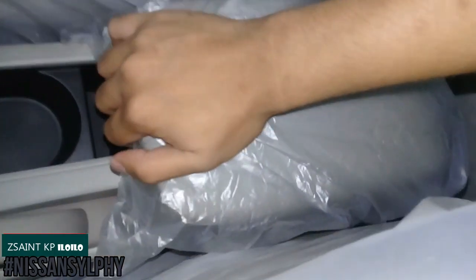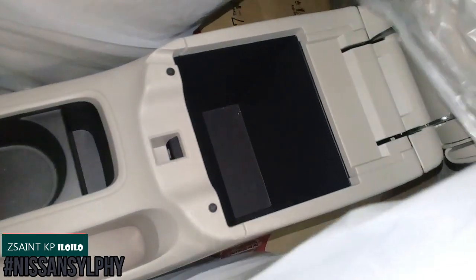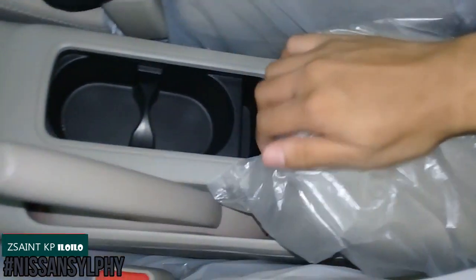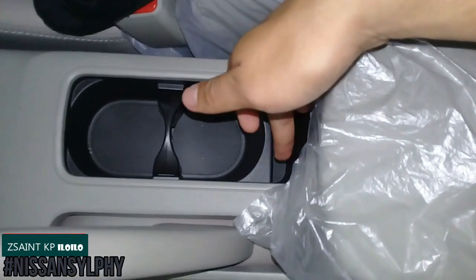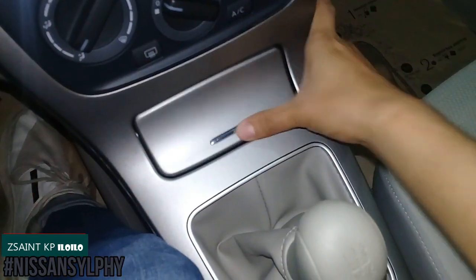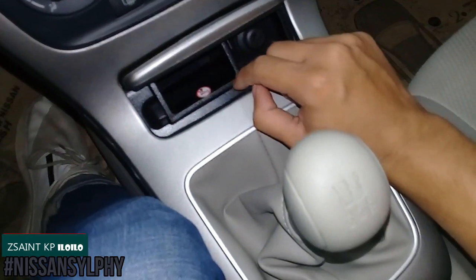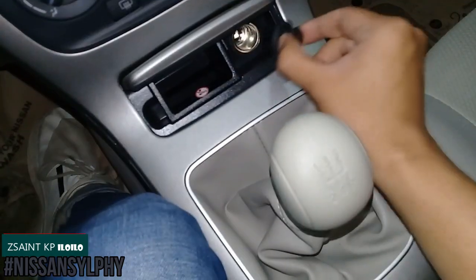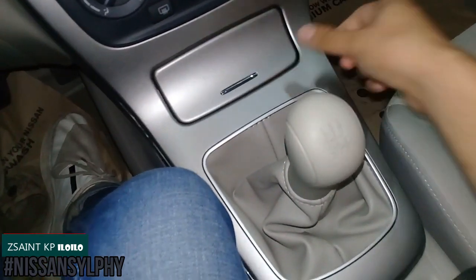Center armrest, and underneath you have a perfect size amount of storage area. Hand operated parking brake, 2 cup holders, little storage right here, another storage right here. Ashtray or a coin storage depending what you use it for. A 12-volt power outlet that has a maximum of 120 watts of power.